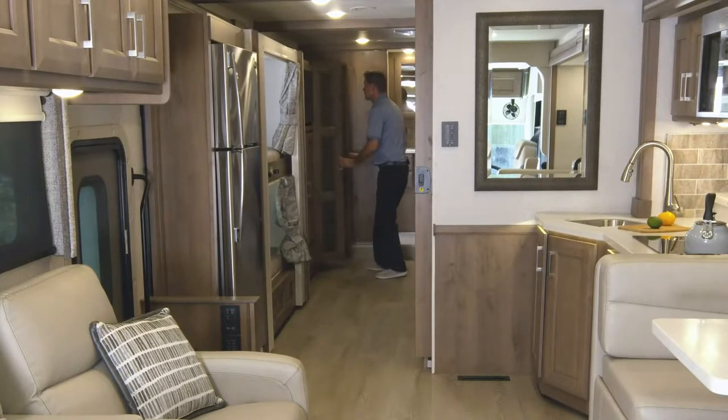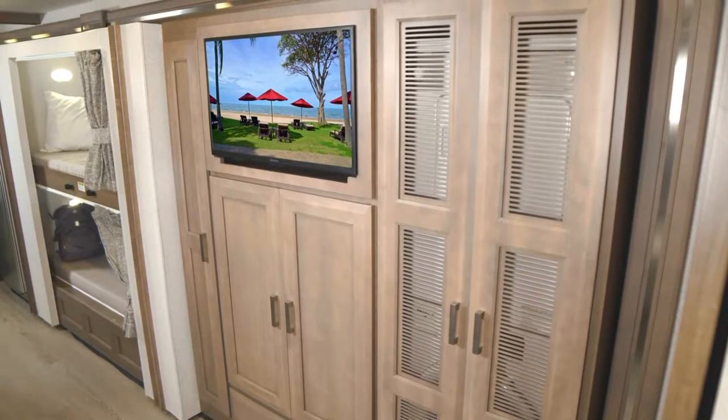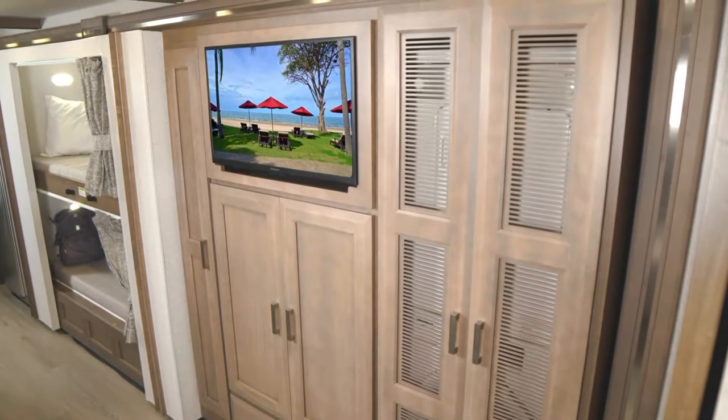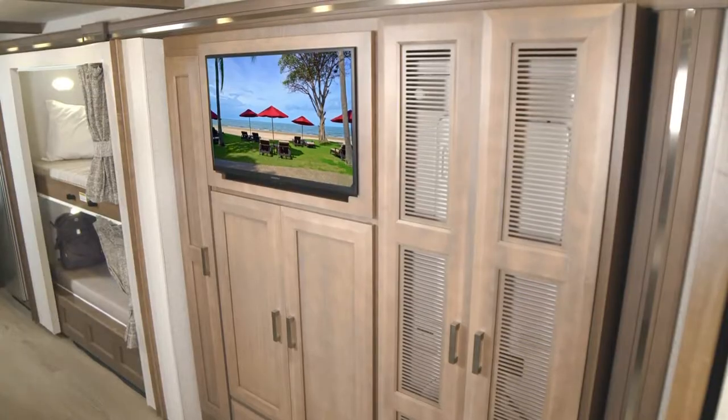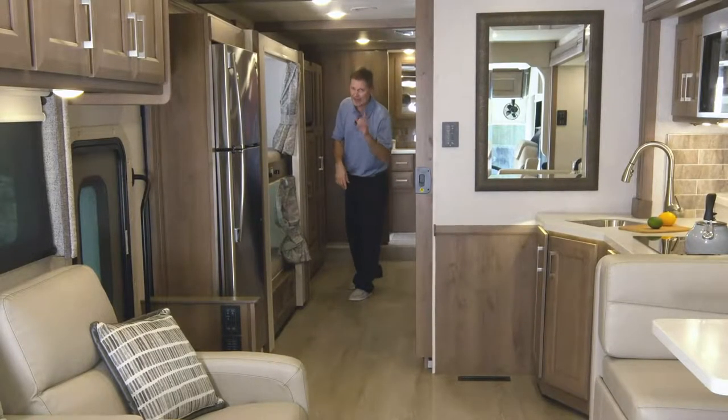Over here, we do have our stackable washer and dryer. And yep, you can use that on the road. Just make sure that your generator is running. And if you want to do a load of laundry as you travel from place to place, you can do that. Just remember, it is going to take up space in your gray tank, and we'll empty that gray tank when we go outside.